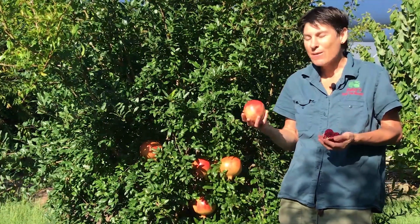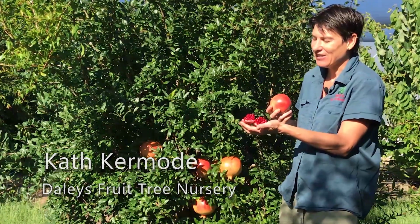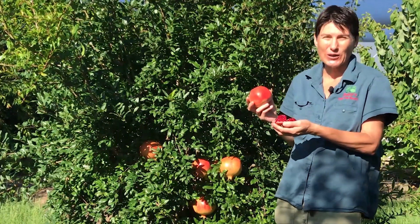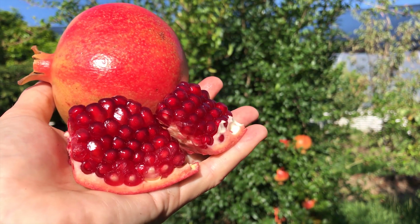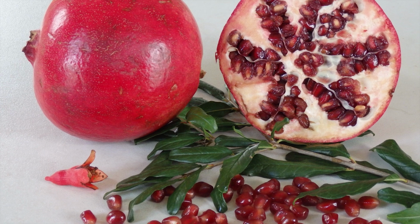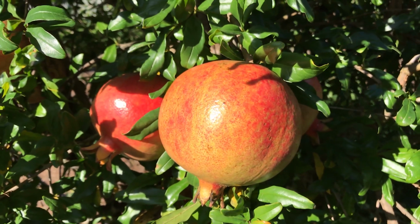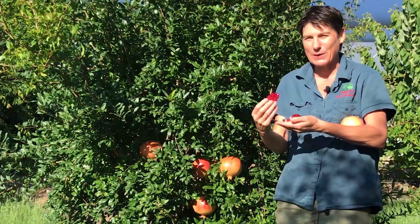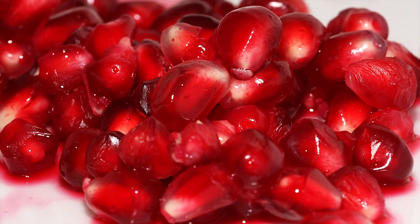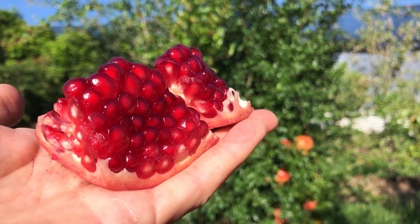It's late summer and our pomegranates are ripe and ready to pick. And look at the colour of this beautiful fruit. This is the Wonderful, and you can see where it gets its name from. Obviously, it's just a deep, rich, red coloured fruit. The skin's got this beautiful blush on it. But of course, it's the seeds that we're all interested in, or the vesicles that surround the seed, which are the beautiful red juicy parts of the fruit that we all know and adore.